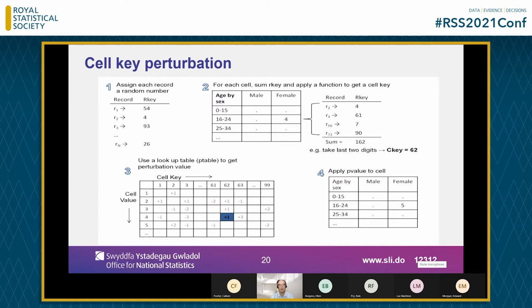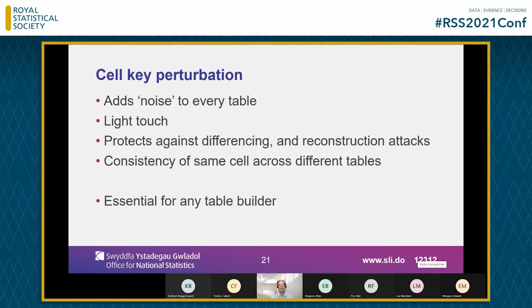The second method, which happens after draft tables have been produced, is cell key perturbation. I'm not going to go through the example, as I'd probably take my whole 10-15 minutes to do that, but it allows controlled noise to be assigned, so you get the same level of noise on a particular cell if it appears in different tables. If the same table was produced with variables in a different order, you will get the same perturbation. So there is consistency within the same cell in different tables. It is a light touch. It's protecting against differencing and reconstruction attacks, because if you're not quite sure whether the numbers are right, then it's quite difficult to reconstruct the records. This method is absolutely essential for any table builder. You have to add noise. Record swapping would not do this job alone.